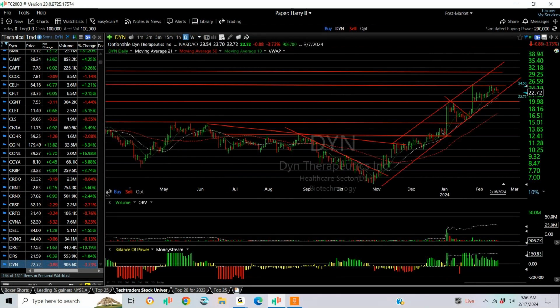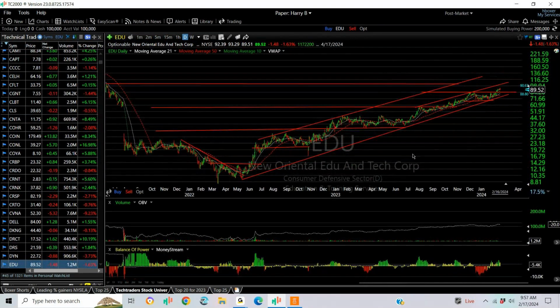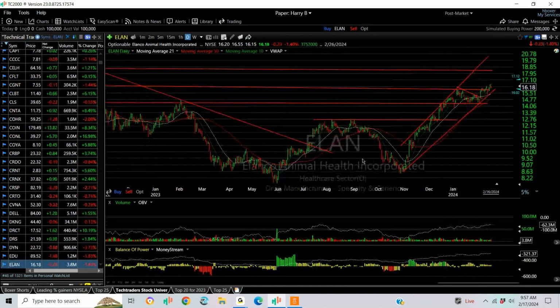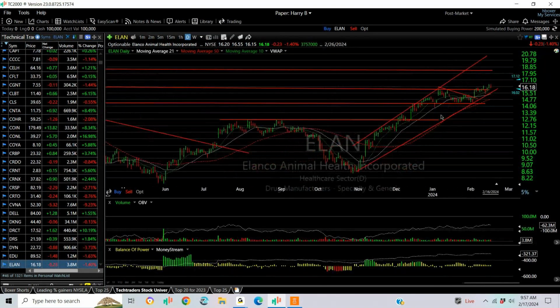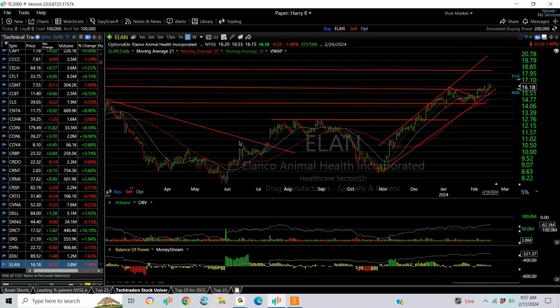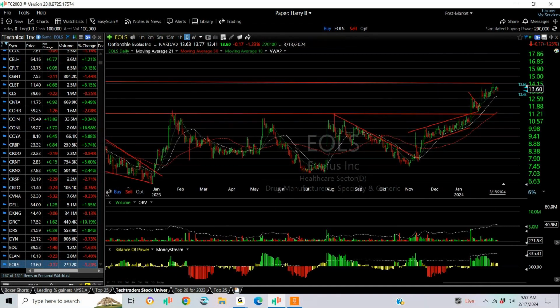DYN breaks out of a wedge, a base pattern, wedges, pops, flags. I can see it stair-stepping its way to 30. EVU, fantastic long-term chart. Literally has gone from under 10 to 90, but I don't think it's done yet. My follow-through target is 105. Elon breaks out of a base, runs up, wedges, breaks out of that, and is looking good for more upside. The longer-term chart shows a big base after a big decline. Target 18.